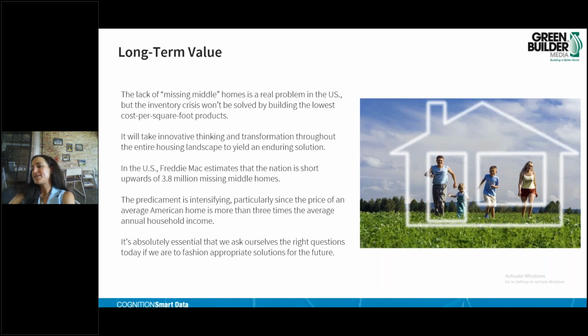Because what I really want to say is that, I think that it's very clear that we have an inventory issue here in the US and really across the globe. So for the past 2 decades, builders and developers have kind of been ignoring this missing middle segment, which if you want to talk about AMI, it's maybe 80 to 170% AMI. Because historically builders and developers have relied on the price per square foot valuation metric, which really meant that the larger a home, the more money that they could make.